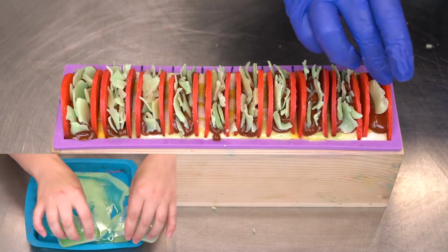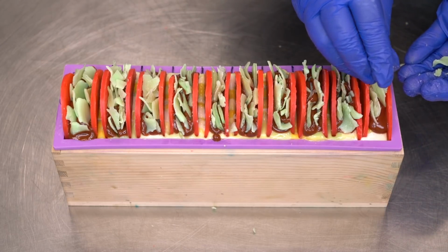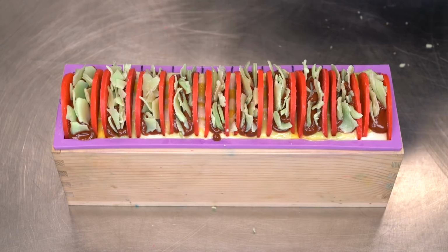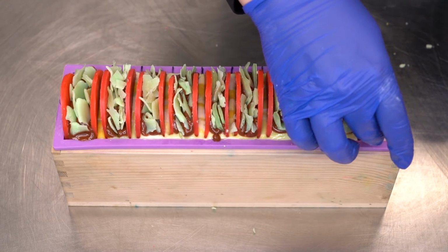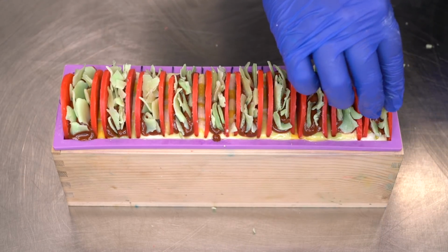Okay guys, I'm bringing you in to watch me put lettuce on the very, very last soap because this took like 20 minutes. I really tried to make sure that none of these pieces landed in this crack here so that cutting would be really easy, but also because I didn't want any of it to just fall off.